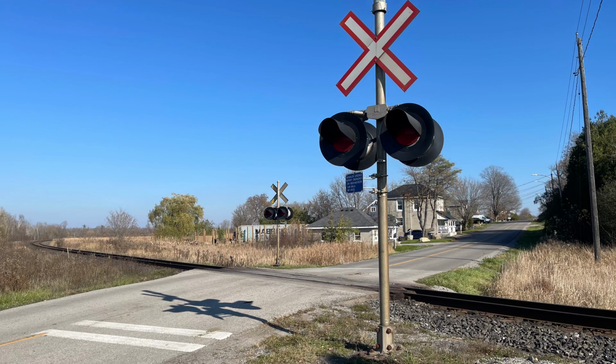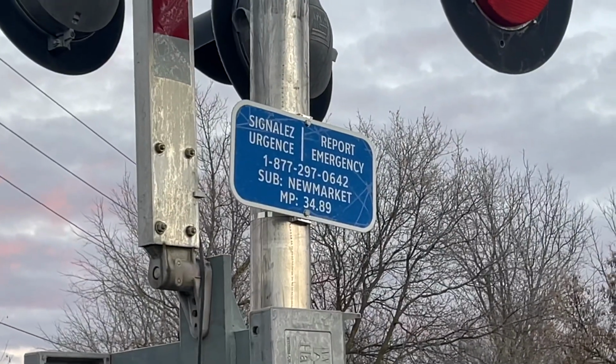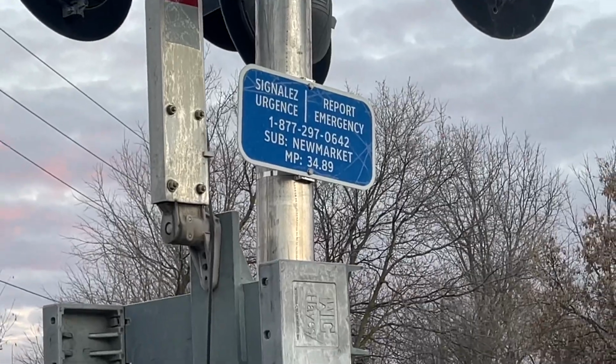I'm only going to be doing the Newmarket and Bala stops because these are the only places I've mostly done some Railfanning. So without further ado, let's get started. Coming into number 5, we have the walkway crossing in Newmarket, which is on mile 34.89 on the Newmarket sub.